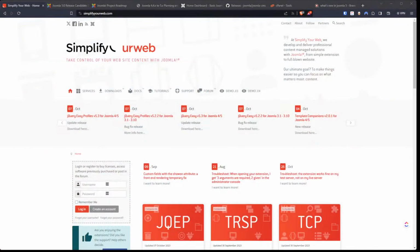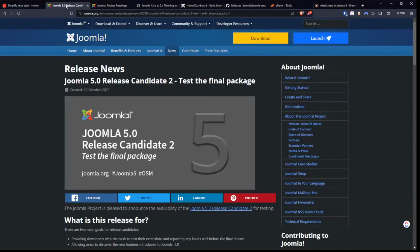I just realized I don't have a way to have our faces on there where we're looking at the screen, but that's okay. I'll just cut back and forth here. I will get used to that. Okay. Joomla 5 release.